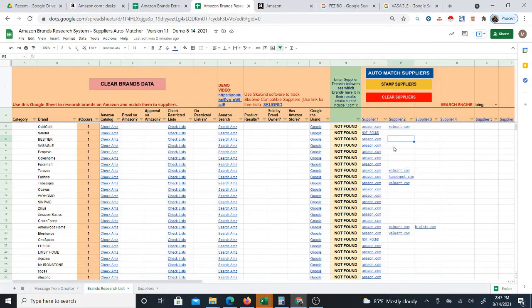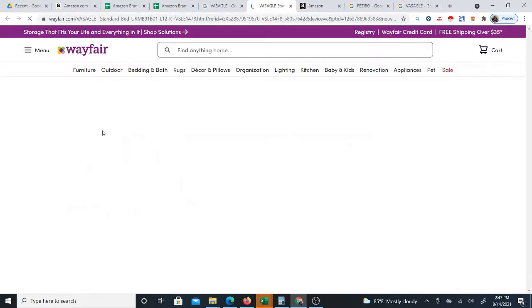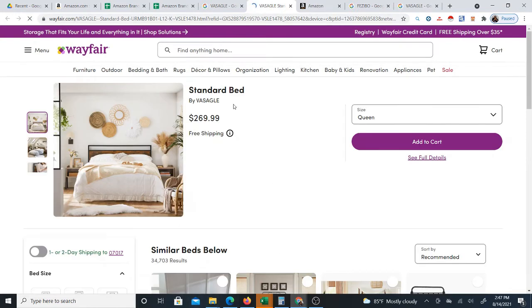Other times, maybe you're just not getting enough results from the search engine. That's possible too. But you have the option of using Google. So this system also has manual capability. You click on Google and you can Google this brand, like this brand for instance, and I see that Wayfair comes up. Okay, I'm going to check and see if it's okay. So I see it's actually on Wayfair.